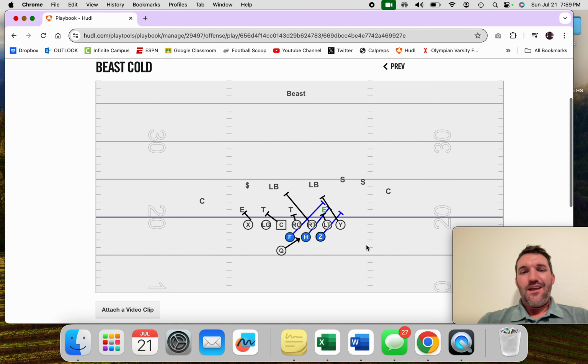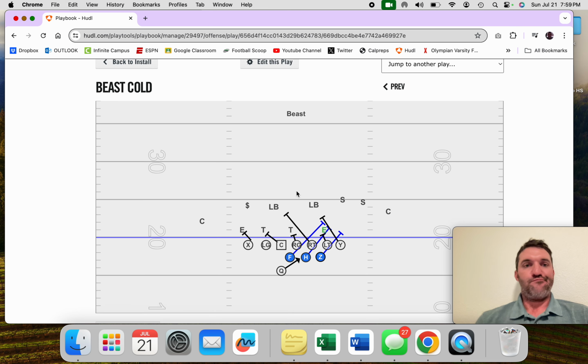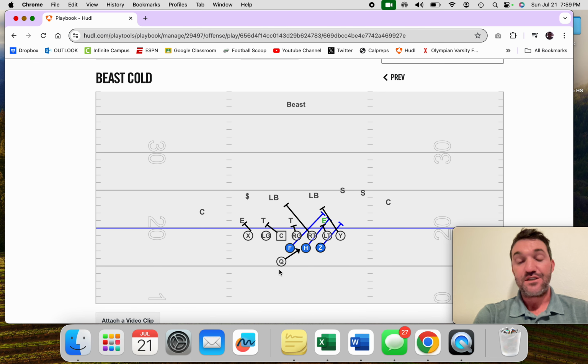Okay. I think this is probably enough. If you guys want to flip it, you can go, beast left, Bama hot. On varsity, we have some outside zone. We have some double handoff stuff. But I think to install just this base heavy formation, this is a good start.